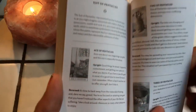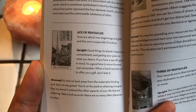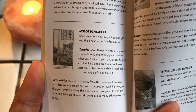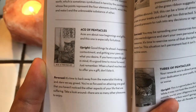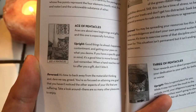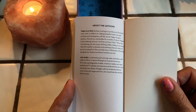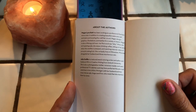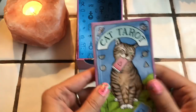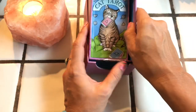So let's say we fell onto the Ace of Pentacles. Aces are about new beginnings and gifts, and this one is especially fortuitous because of what's going on in the picture. That gives you the upright meaning and the reverse meaning in more of a cheeky cat-like way. And then you have the back, which talks about the authors. All right, so there you go. That is the guidebook. So I'm going to put the guidebook back in here.